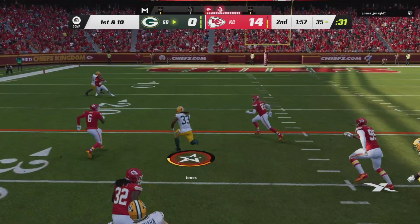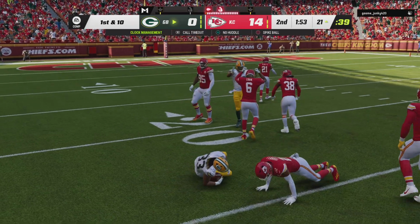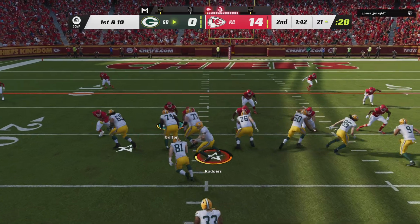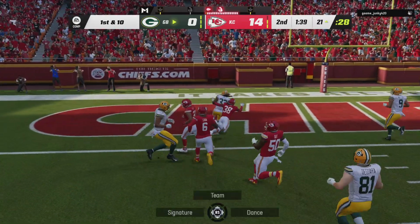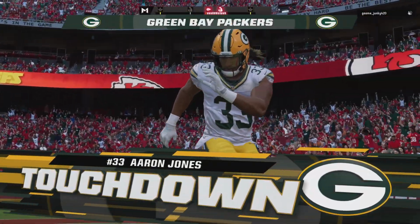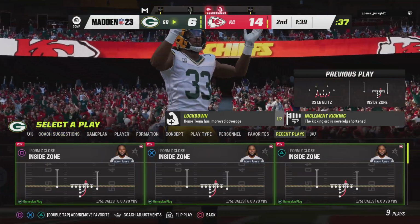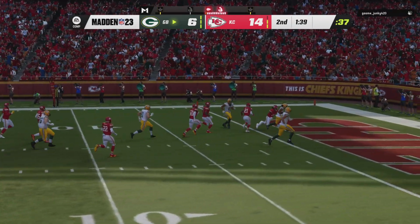Again, it's Jones. Shreds him with a stiff arm. And some strong running there as he's down just shy of the 20 on the edge of the red zone. Now a first down carry by Jones. And he's going to take it in. Touchdown, Packers. Aaron Jones. A 21-yard touchdown run. And the Packers have got it back to within a score.